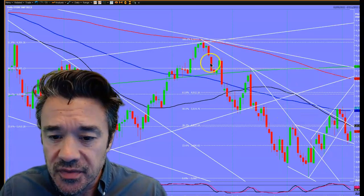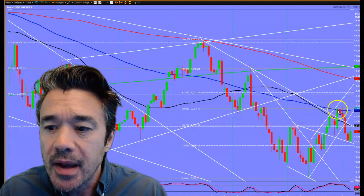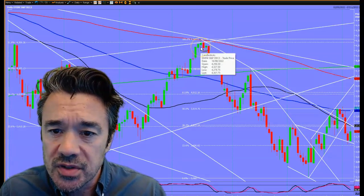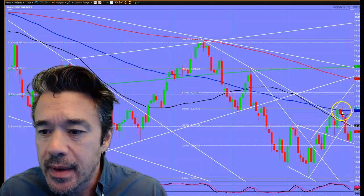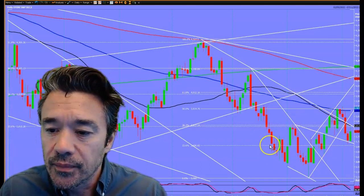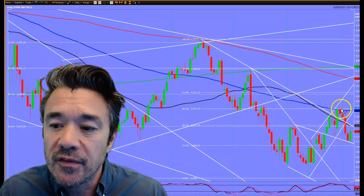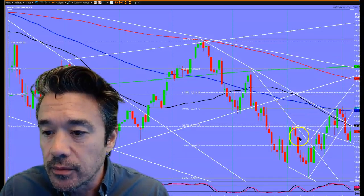Even in this last section for the last 3 months, we're in a bear trend. This bounce only managed to retrace 50% of the move down from the August high to the October low. We've managed to bounce 50%. After that little inverse head and shoulders pattern, the 100-day moving average was pretty much bang on the 50% line, so that lent some extra weight to that resistance level.